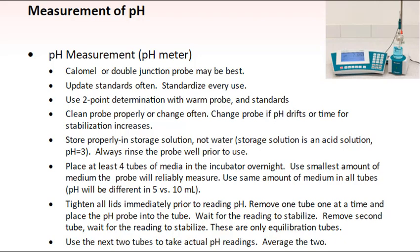A reasonable probe to use for IVF applications is one that can be used in an aqueous environment at 37 degrees Celsius. Calomel or silver double junction probes are acceptable for this application. Standards should be used to calibrate the probe, and it is best to use 2 of them to get a 2-point determination. Standards are usually pH of 4, 7, or 10. A combination of 4 and 7 or 7 and 10 is appropriate.